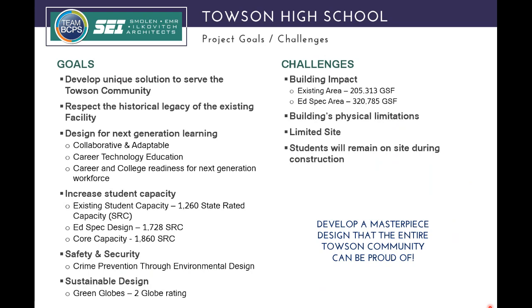Is there any further discussion or questions? Thank you so very much for this presentation. It is a beautiful design, I must say. We're excited about what Towson will look like when it's all finished, and I'm sure the students will be happy as well, and the staff. So thank you so very much. Thank you very, very much. We really appreciate your input. Thank you. Thank you very much.